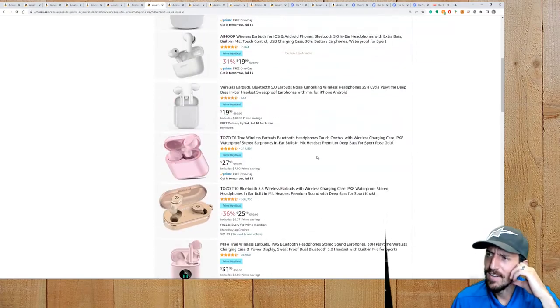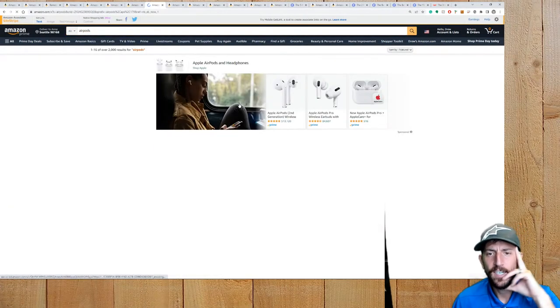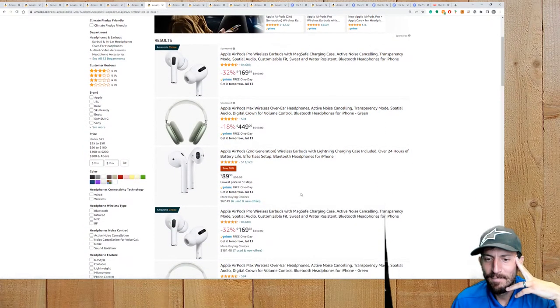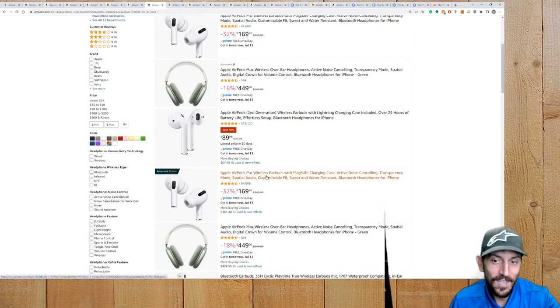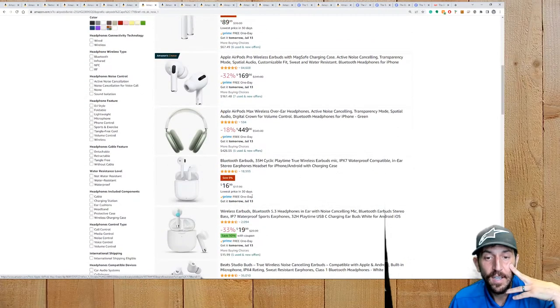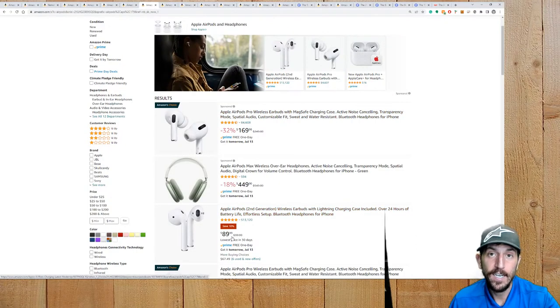It's funny, I wonder about Amazon, why they don't allow you to search it like that, where you can go AirPods here. There they are. That's so weird that I guess they're not officially in the Amazon Prime Day deal. You have to search for it outside of it. So $169.98 for the Pros. And then do we pass the regular ones? AirPods second gens are $89.99.